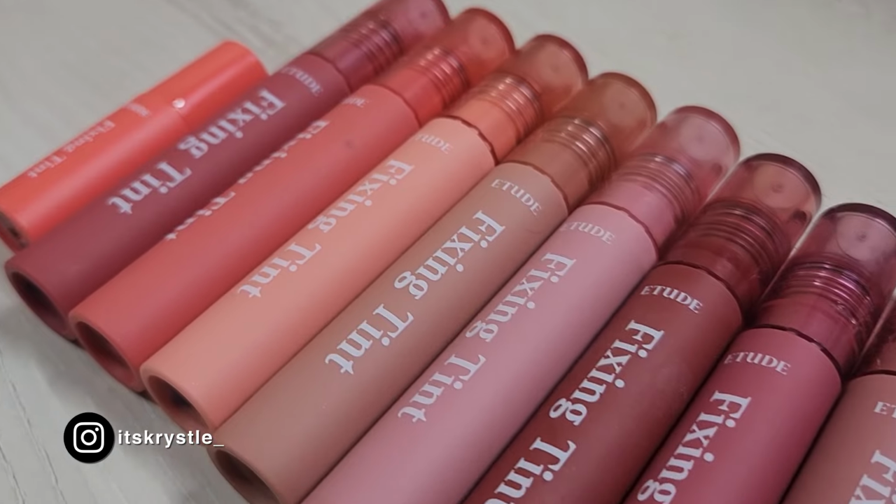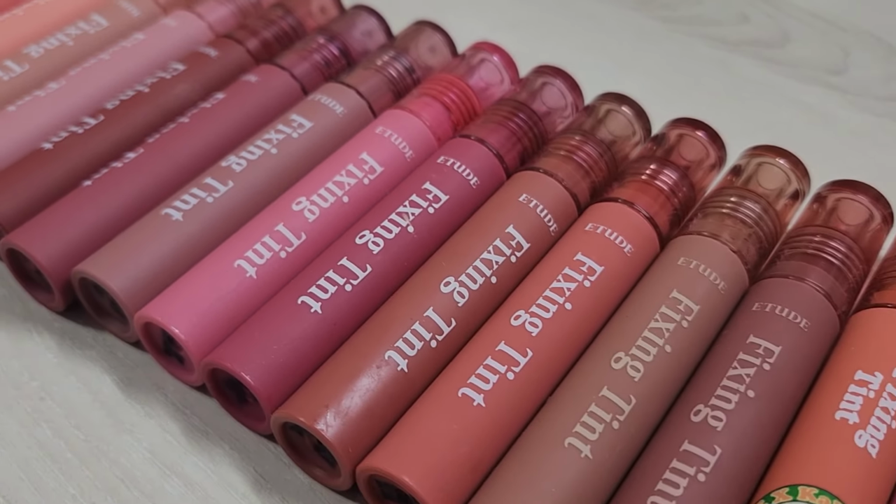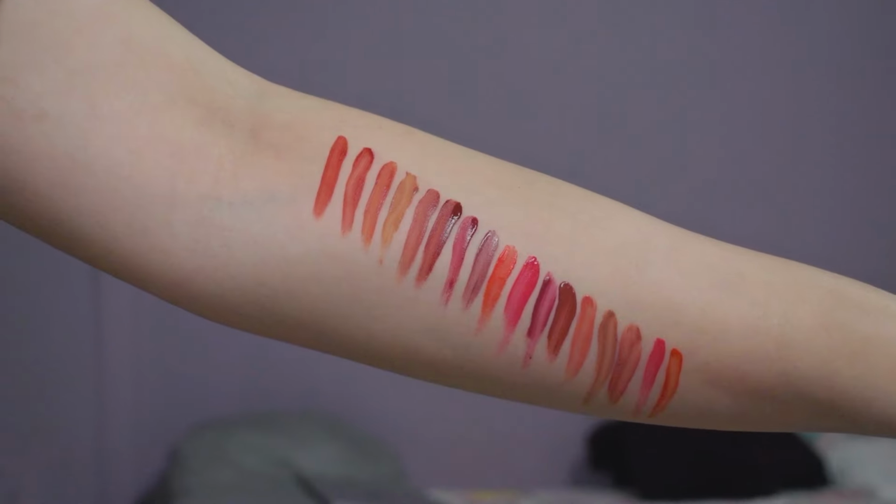Hello, hello everyone. So as you read the title, I may or may not just own all 17 shades of Etude's fixing tint. I absolutely love the fixing tint formula and I own all the shades including 4 limited edition ones and 1 mini limited edition version. So I'm gonna swatch it all on my lips today.